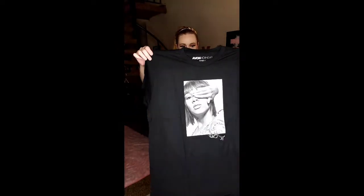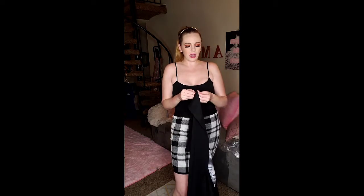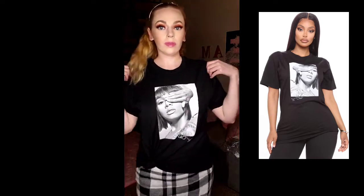So here is what it looks like. It's pretty baggy. I did get a large. I should have probably gotten a medium, but that's okay. I can always maybe tie it in a knot or tuck it in. Okay. That's my girl.